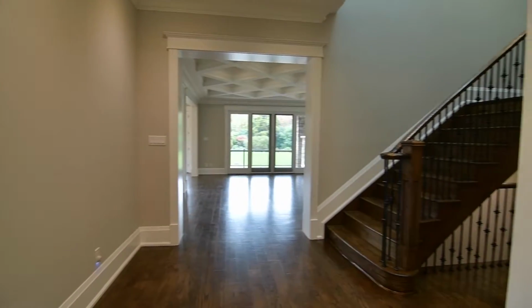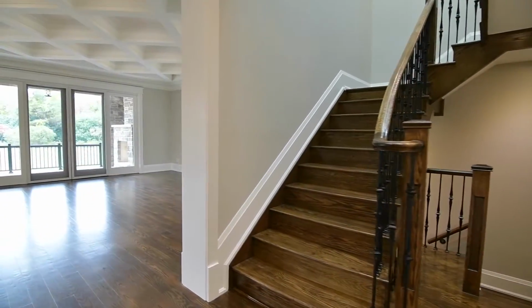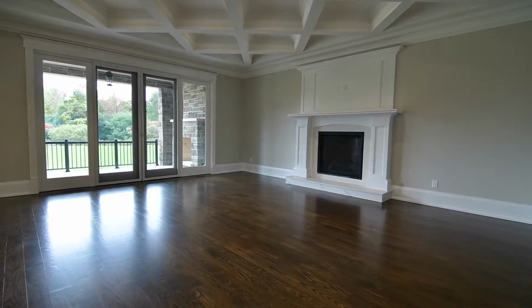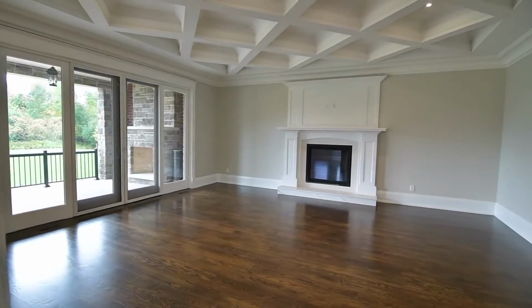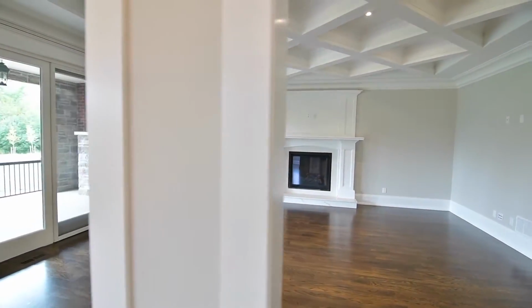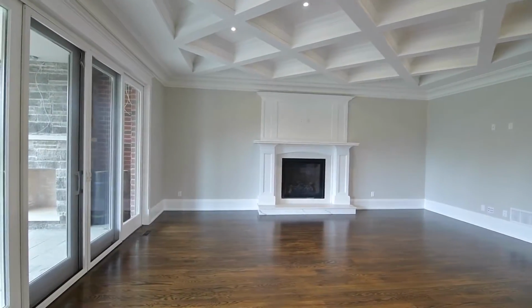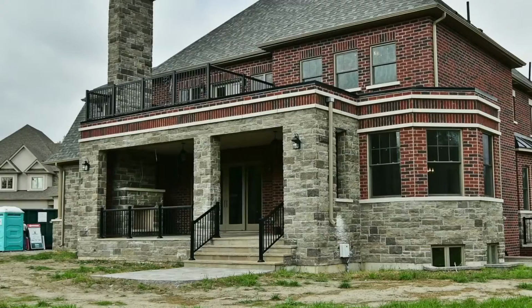As in the Hawthorne, 10 and 9-foot main and upper level ceilings, richly grained hardwood floors, extra deep baseboards with matching casings and backband, as well as pot lights, are found throughout this model, with a waffled ceiling adding a stunning finish to the family room, from which soirees can easily spill out to the covered veranda with outdoor fireplace.